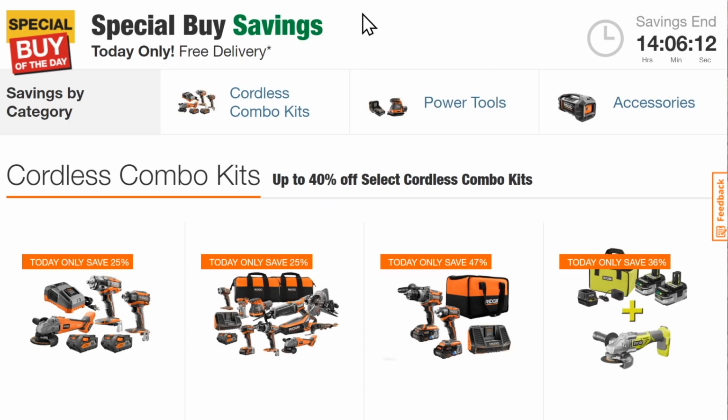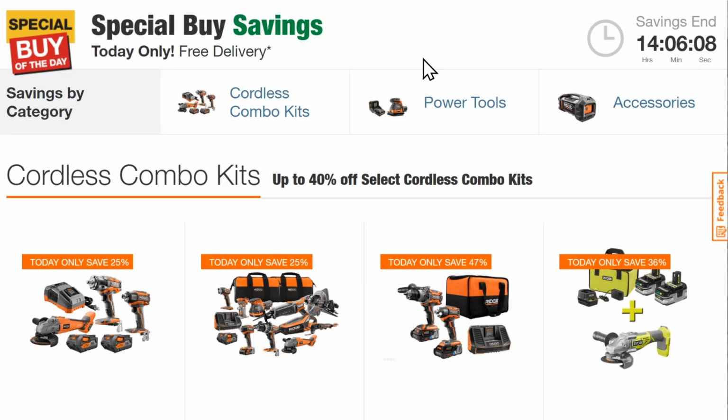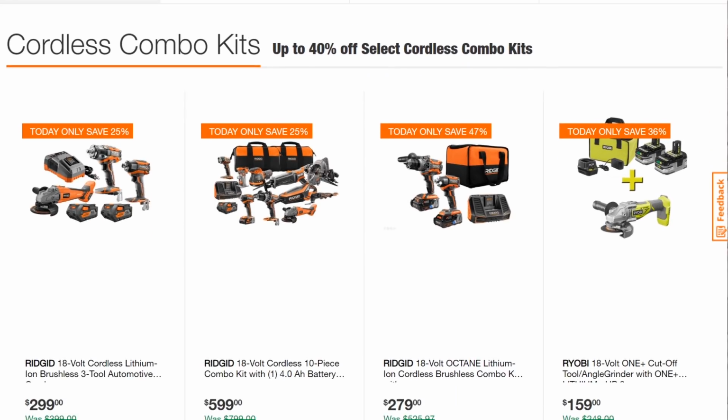Now, also, I called Home Depot after the last couple times saying, hey, where are the tools? And I said, you need to fix this. And they came through big time. So Monday, we got cordless combo kits up to 40% off. I think there's some maybe even over 40% off. Here we go. 47% off.